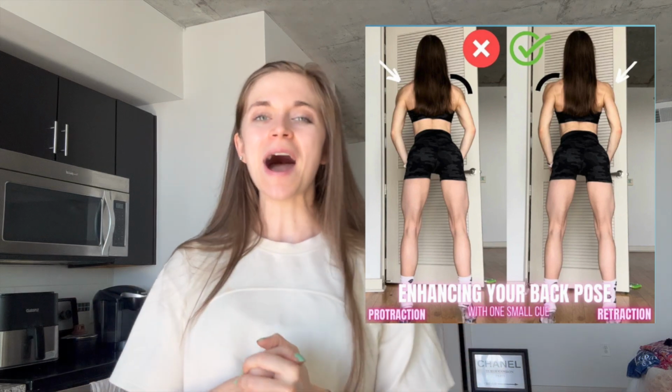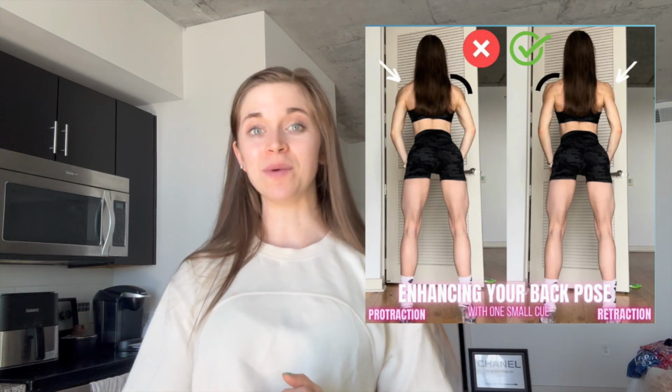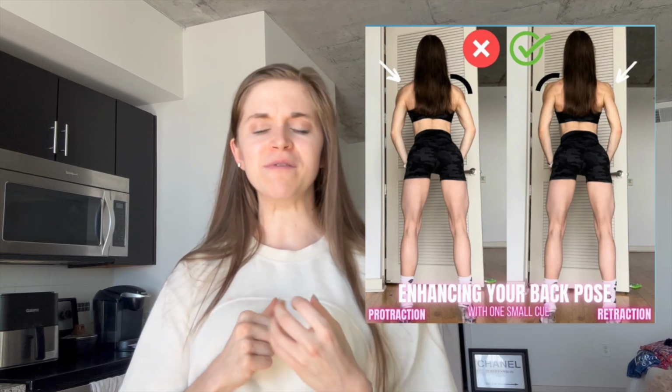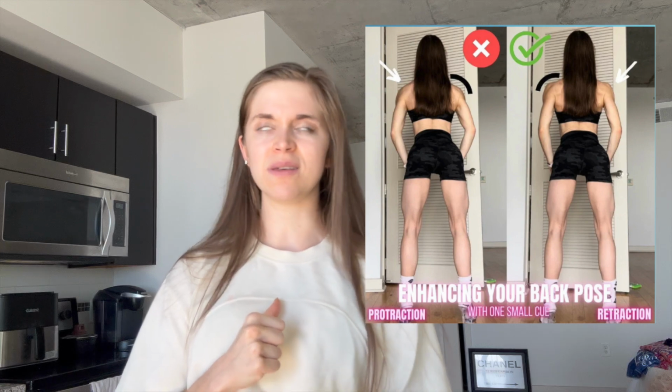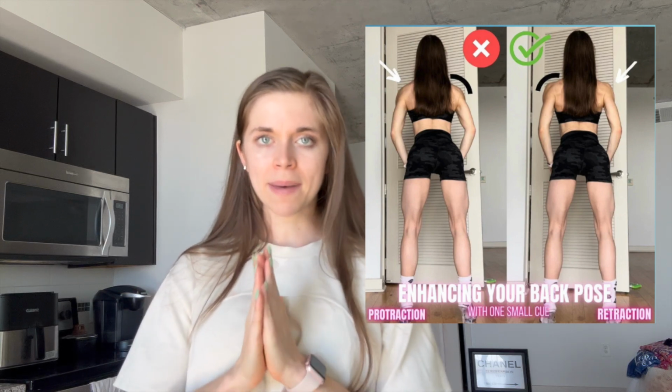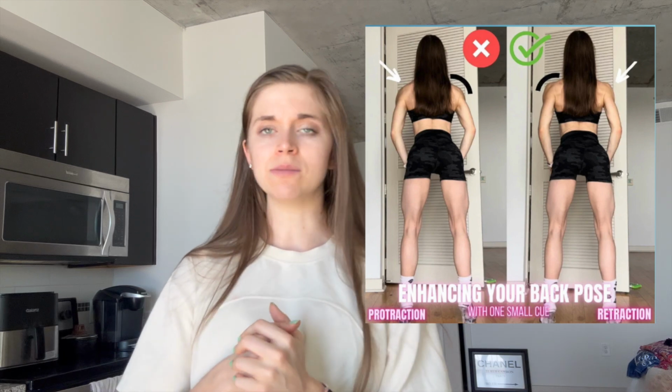I know it's a lot, but this is one of those cool cues that it really can make a big difference. And you guys, I know that some of these details may seem very, very tedious, and you may think, oh, well, that's not going to make a big difference. But I'm telling you, the more competitive your show is, the bigger your show is, the more competition there is.